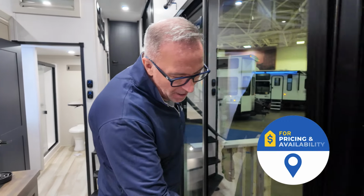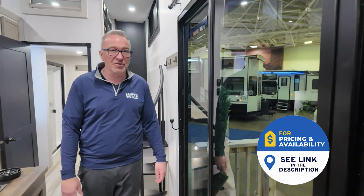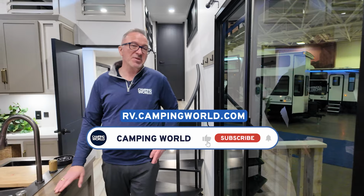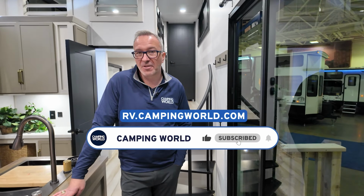But the best part about the Salem Hemisphere Roost 43, the family can come back to roost if you want them. And you can pick it up at your local Camping World or at rv.campingworld.com.